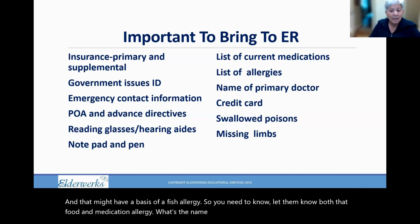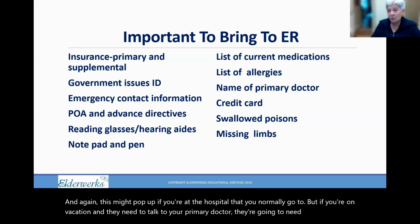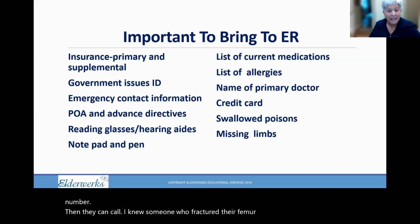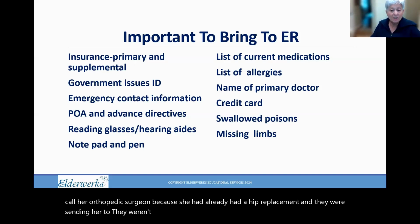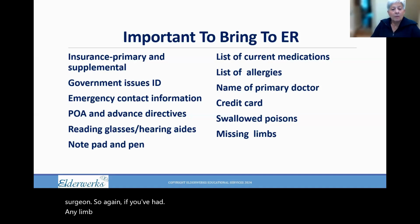What's the name of your primary doctor? And a phone number. And again, this might pop up if you're at the hospital that you normally go to, but if you're on vacation and they need to talk to your primary doctor, they're going to need a phone number. And so in the essence of time, if you have your primary doctor there and a phone number, then they can call. I knew someone who fractured their femur in Mexico, and they needed to call her orthopedic surgeon because she had already had a hip replacement, and they weren't fixing it in Mexico, they were sending her to Miami to get her hip refixed, but they wanted the medical records, and they wanted to talk to that orthopedic surgeon. So again, if you've had any limb replacement, a knee or a hip, you probably want the name of the doctor that did that.